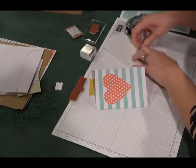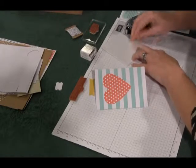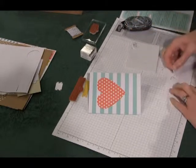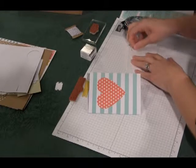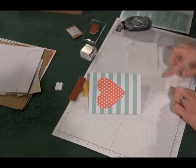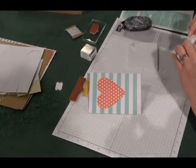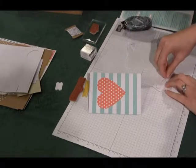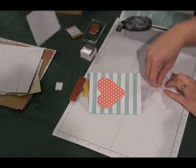Then I'm going to, this one's not being nice. Not cooperating. Let's try a different one. There we go. Put one here and one on the other end. And now with these, like right now, this wouldn't stick because I didn't peel the backing off. So you just need to peel that little backing off of each of those.